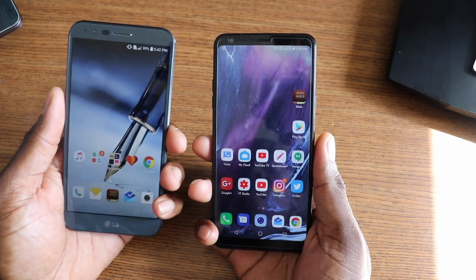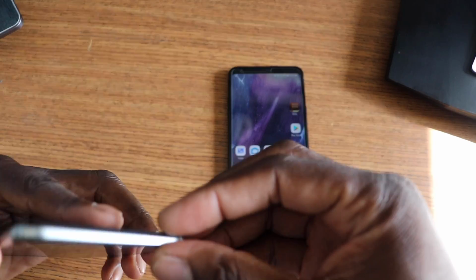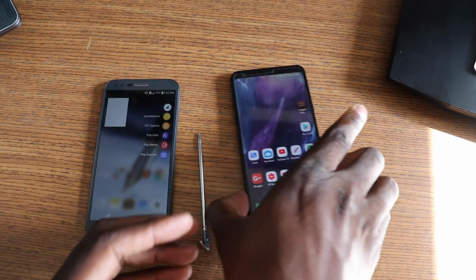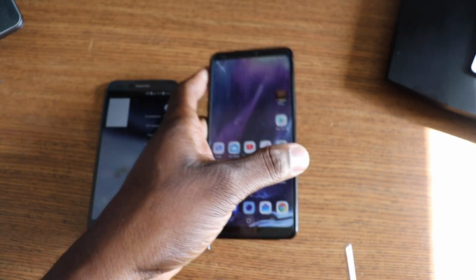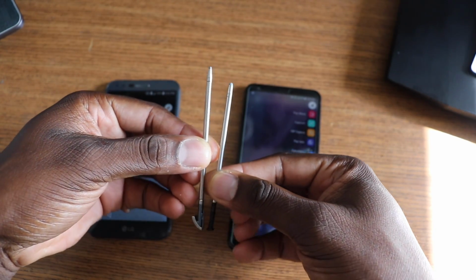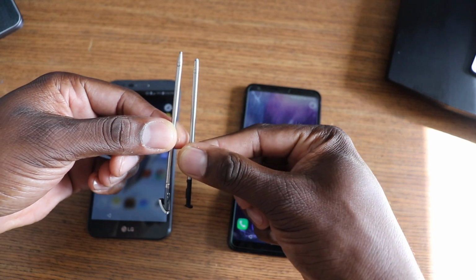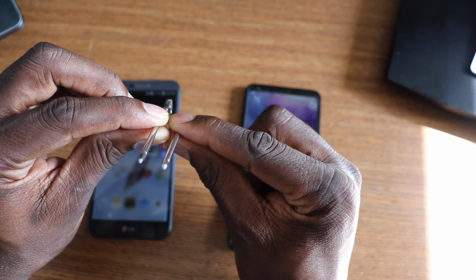However, with a removable battery, I'm going to give the win to the Stylo 3. Now, speaking of stylos, they both have this pen, and you can see the difference in upgrades here. This one's smaller, thinner, lightweight. It's got a little bit of a bigger tip on the top.